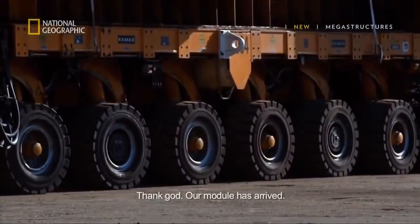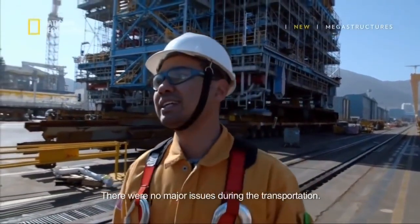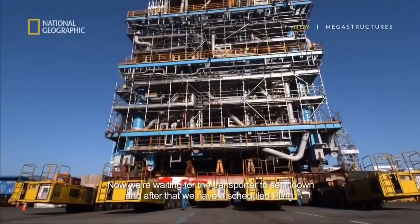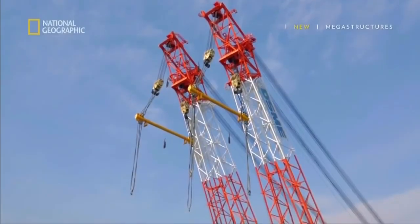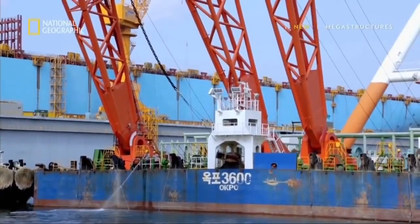Okay, Alhamdulillah, our module already arrived. No major issue during the transportation. Now we are waiting for the transporter to setting down. And then after that, we already scheduled our lifting. To lift these towering blocks onto the vessel, a 3,600-ton floating crane is needed.